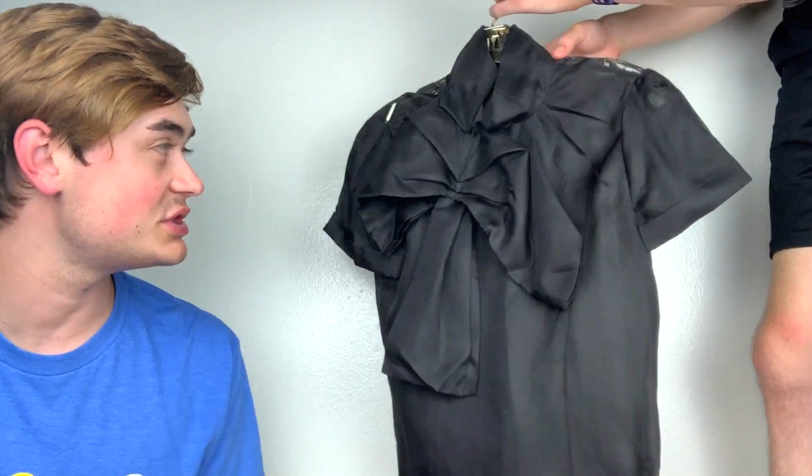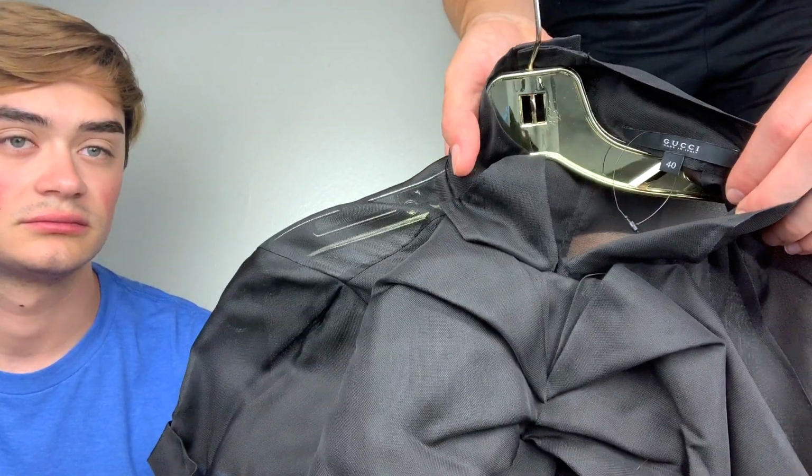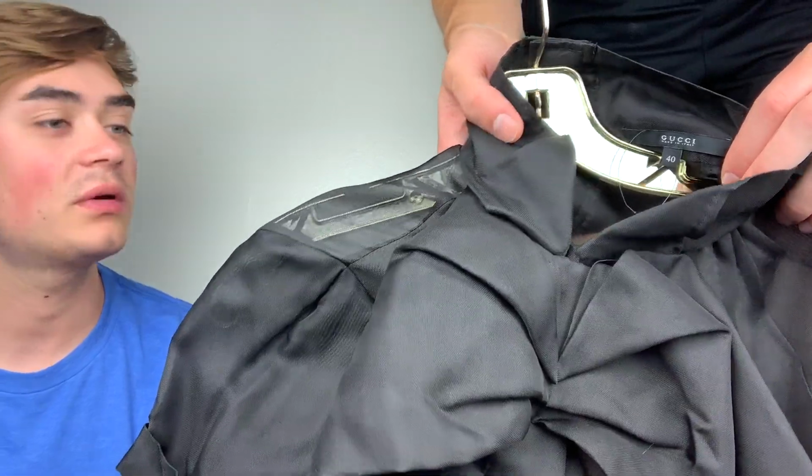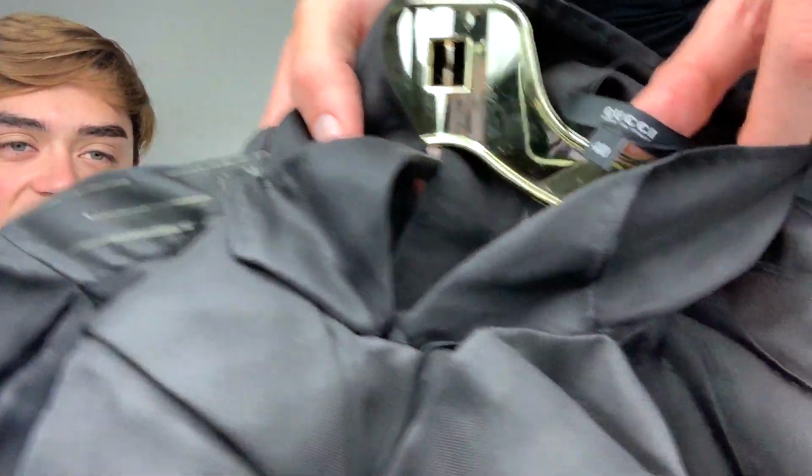The buttons say Gucci. I cannot find anything about this. There's the little plastic tag. I know this is the tag. This is not the newest tag. This looks like the tag from the 90s. No, this is the tag from like 2009, 2010. Get a little closer. Show them the tag. This reminds me of videos I've seen of Gucci fashion shows from the 90s, and everything is really simple, really 2010.